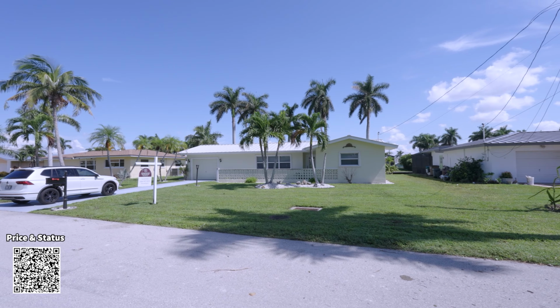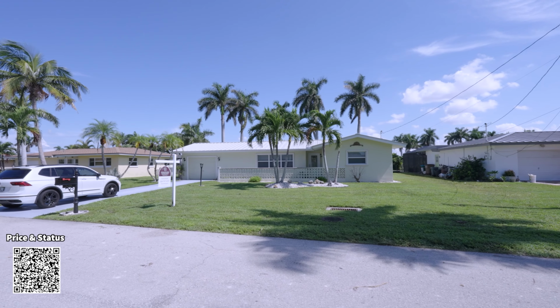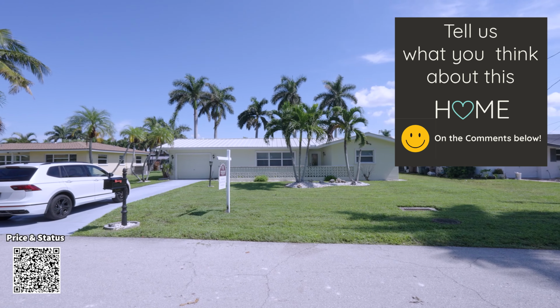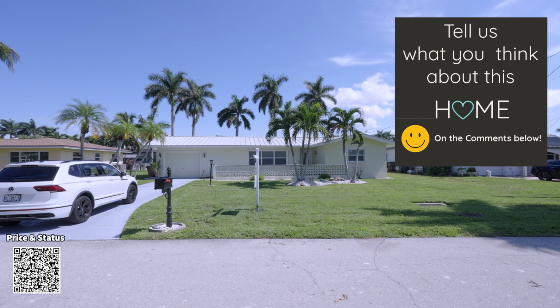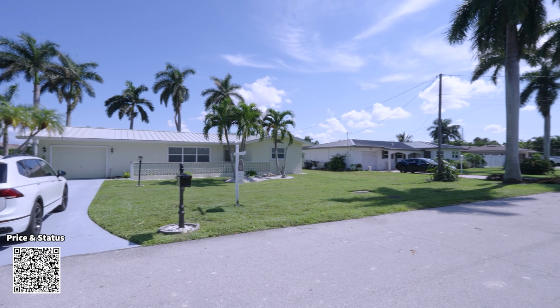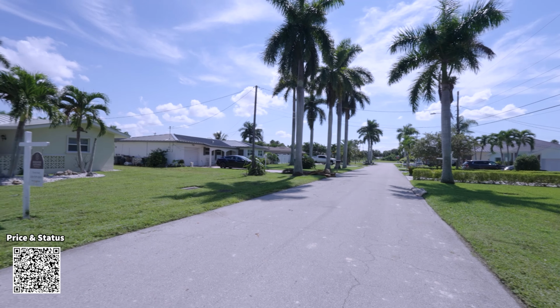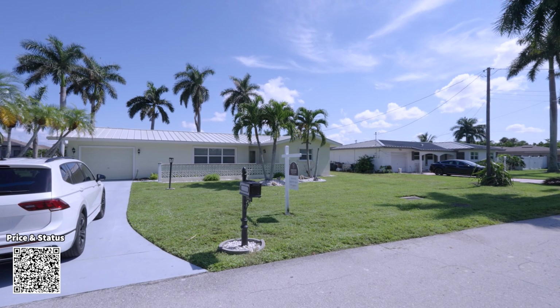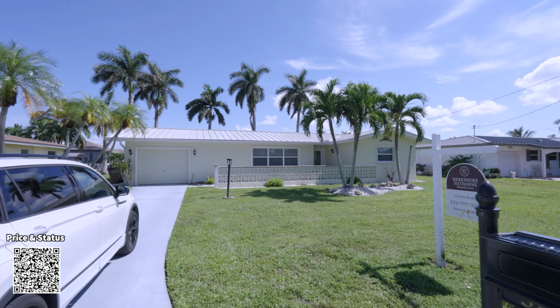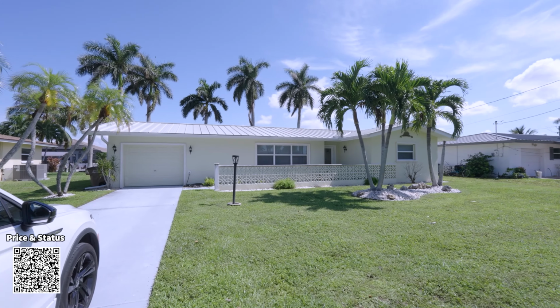Today we're coming from Southeast Cape Coral, the Yacht Club area, and I have this beautiful home here to show you. As you can see, today is a beautiful day. This is what Florida is all about. Check out the beautiful palms on the back. Check out the palms down the street. Temperature is probably like 90. It's actually like 12 o'clock right now, so it's starting to get hot.